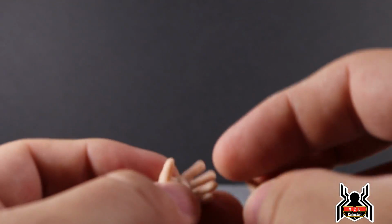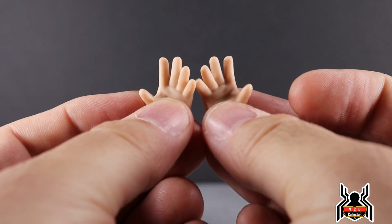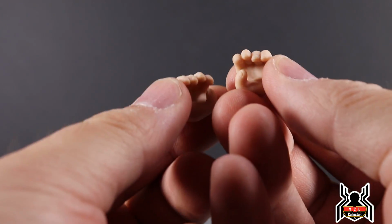We have a total of three interchangeable hands on the figure itself. He has fists, then we have two open hands, and we have two holding hands there. So those are the accessories. Now let's take a closer look at Tony Stark.